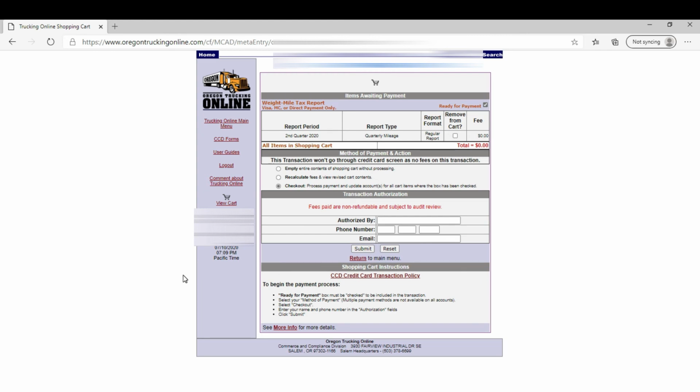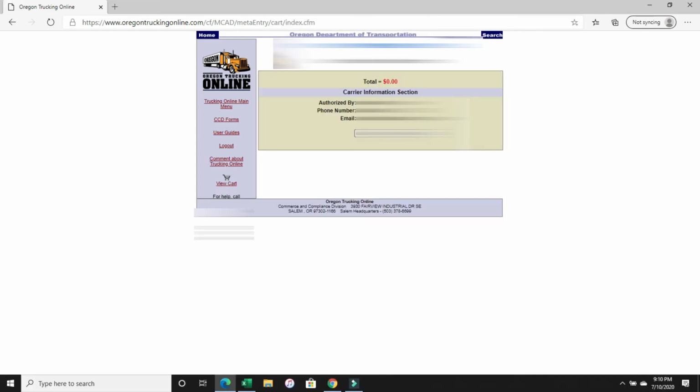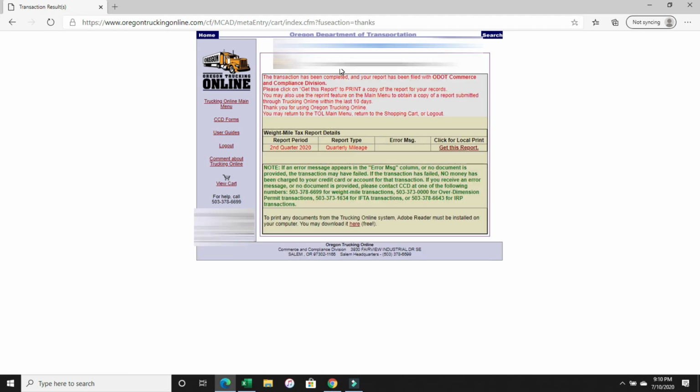So right here we have this in our shopping cart. No, I do not want to remove it from my shopping cart. Once again, it wants you to verify your information here, and then click submit. It shows our total owed of 0, our information. We just want to click on proceed. All right, so here we are. We're done. It says the transaction has been completed and your report has been filed.